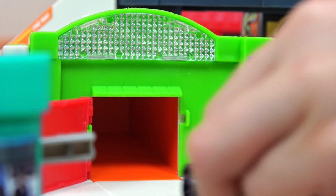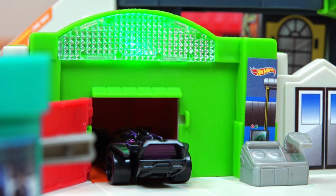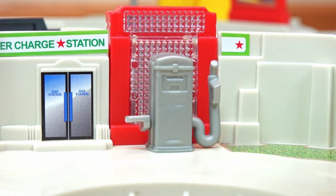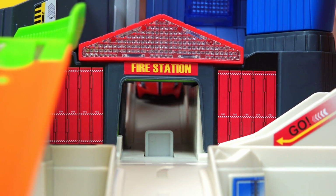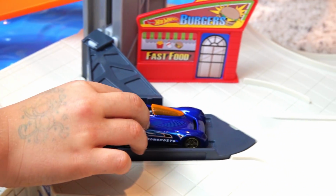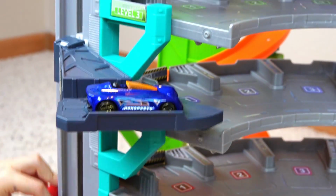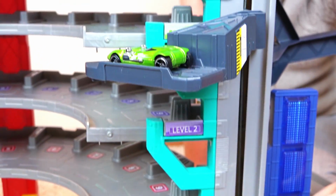The car needs to be repaired. Yay, we're fixed. It's time to fill up the tank. Help! There's a fire! The elevator. It clicks at each floor.